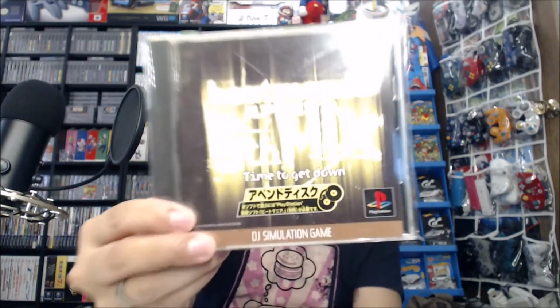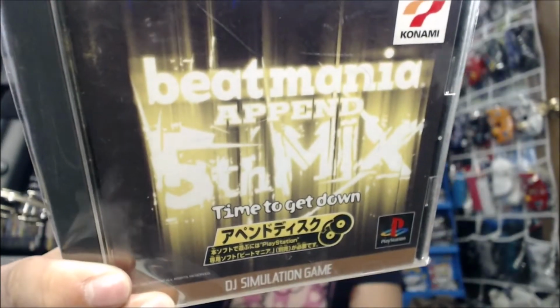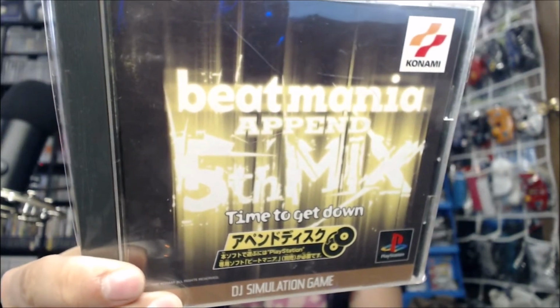And then also, this is Beatmania 5th Mix. And Beatmania is another rhythm game made by Konami. I'll show it to you here. I know it's kind of hard to see because they have a lot of effects and, I don't know, Photoshop in this game.